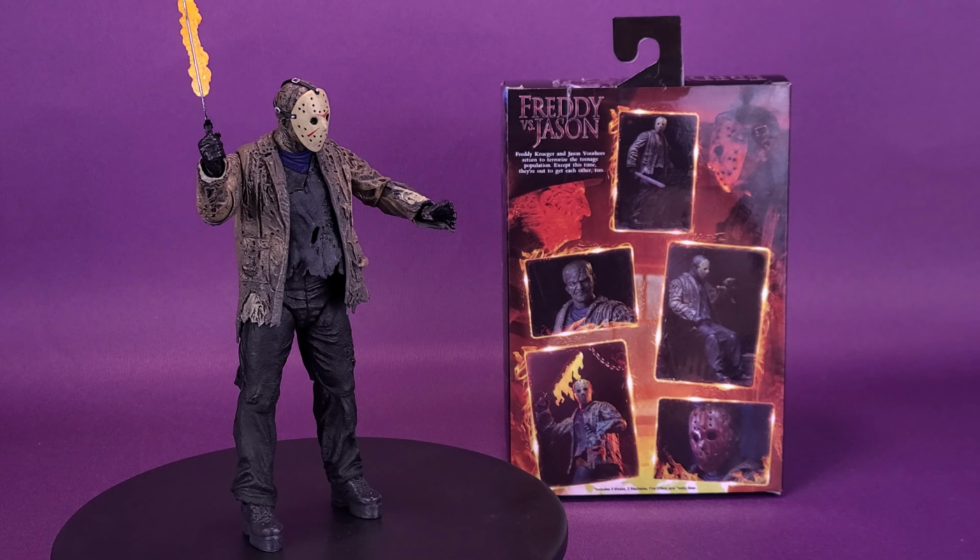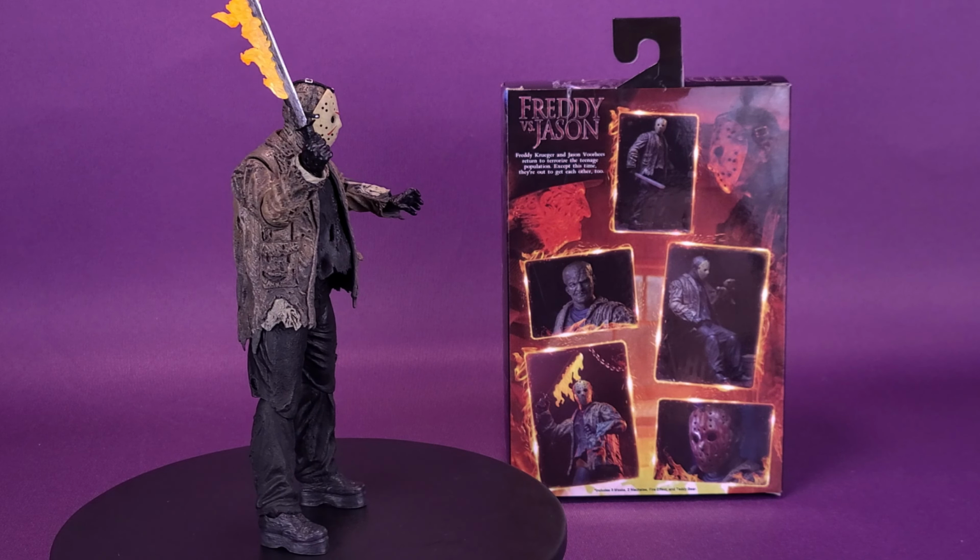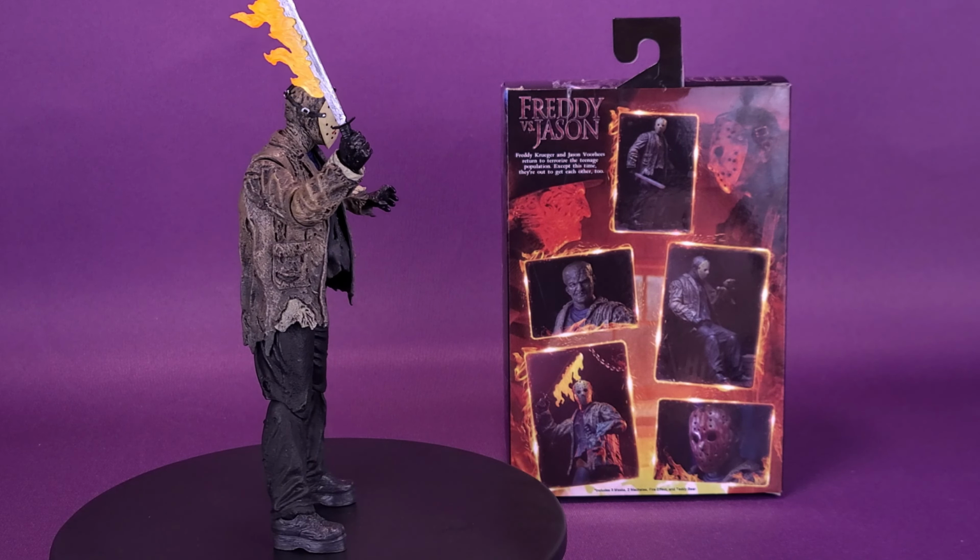Freddy Krueger and Jason Voorhees return to terrorize the teenage population, except this time, they're out to get each other too.